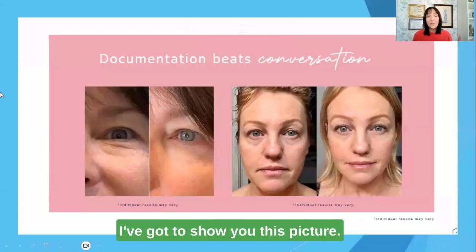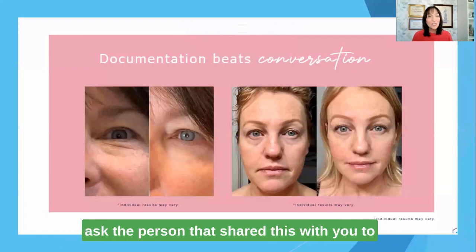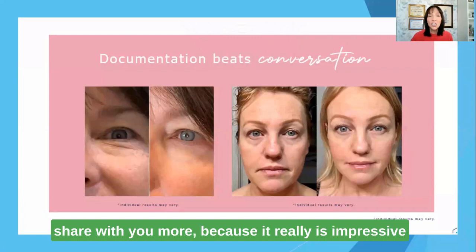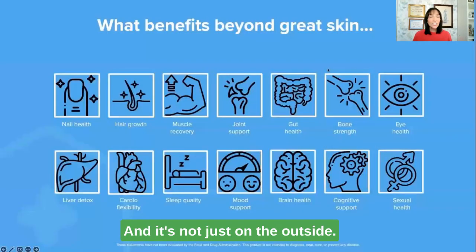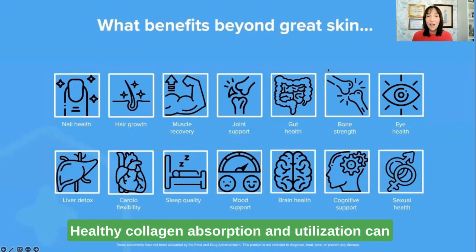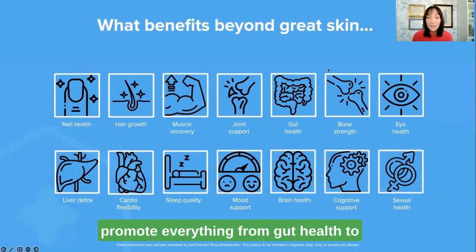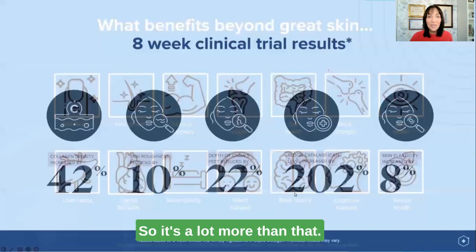I've got to show you this picture. If you've not seen these before and afters, please ask the person that shared this with you to share with you more, because it really is impressive what just even months on our product has done. And it's not just on the outside. If you can imagine on the outside what's going on your inside, right? A healthy collagen absorption and utilization can promote everything from gut health to your mood support and brain health. So it's a lot more than that.